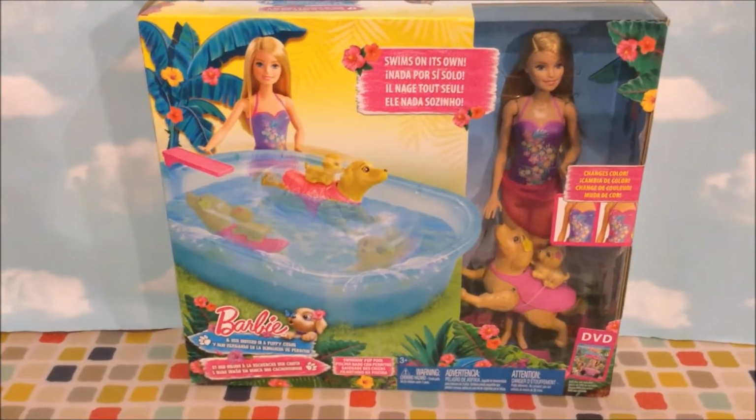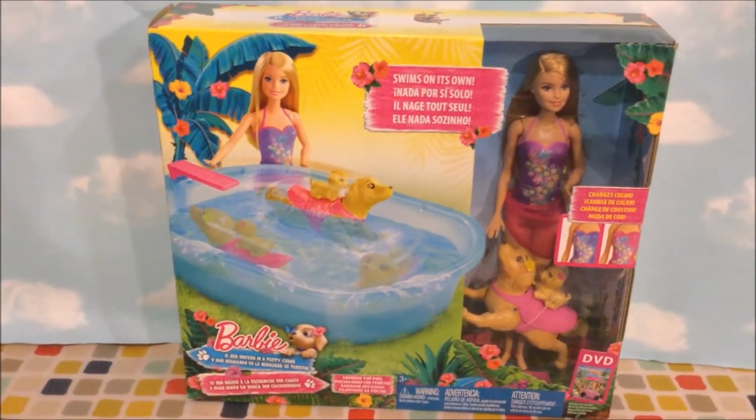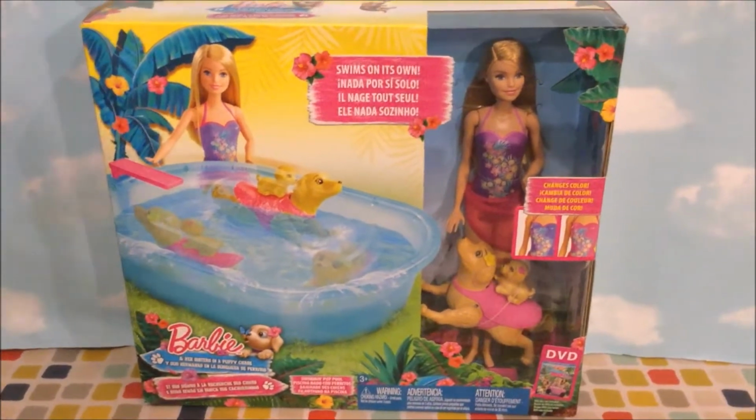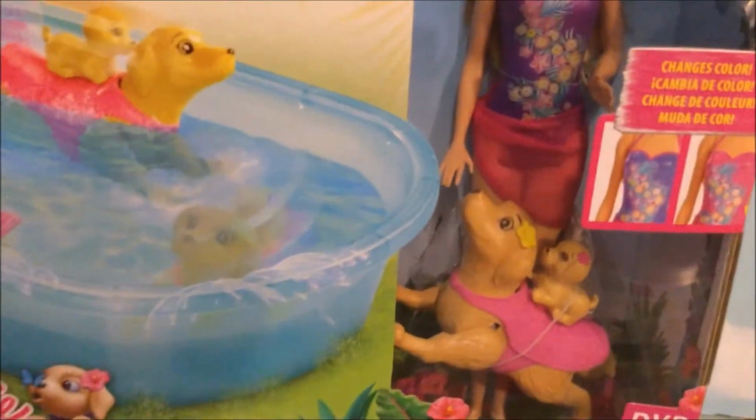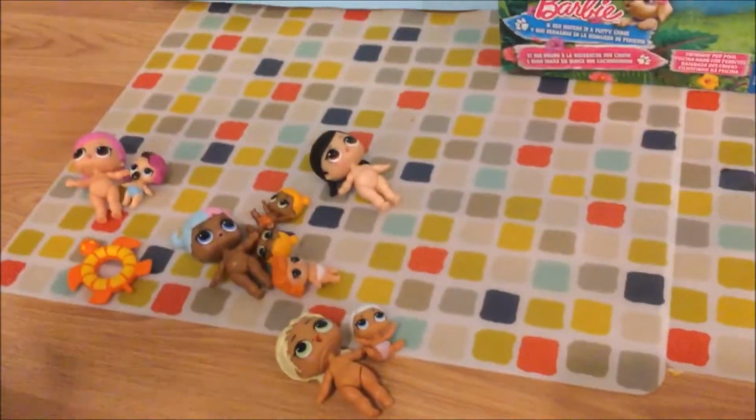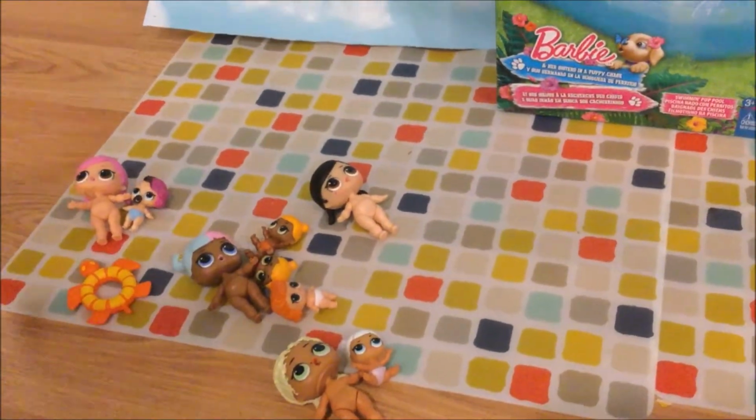Our last one is the Barbie swimming pup pool. Oh my gosh, we have another puppy. We have too many puppies here. How are we gonna take care of them all? Yeah. And another little puppy on top of a puppy. And it comes with a pool. Oh my gosh, look at them all. They're all waiting. Oh, they're all sleeping now. They're all on a nap.